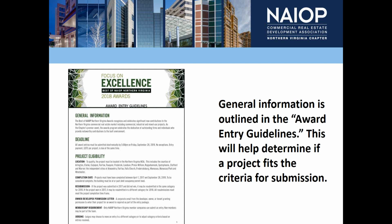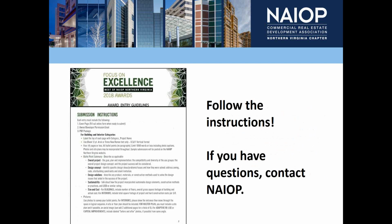The second page of the award entry guidelines is fairly straightforward. It has instructions on how to format your submission. And again, we've done our best to make the instructions as clear as possible so that it's as easy for you as possible to submit an entry. Submissions should be less than 4 pages. There is an exception, and that exception is for a master plan submission. With the master plan submission, there's a little bit more detail that we need you to provide, so we give you 2 additional pages. But again, I don't want to confuse you by going down into that level right now. All of the information can be found here.